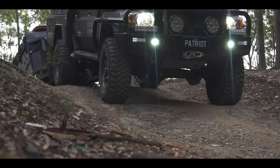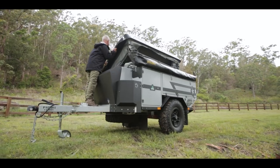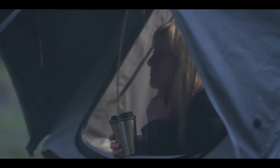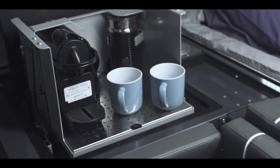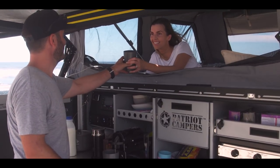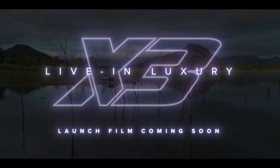Engineered for hardcore off-road adventurers and those that seek extra luxury, with the fastest setup and pack down in our entire range, featuring diesel tent heating and hot water as standard, the X3 combines space-age advancements in materials with impeccable build quality, thanks to clever engineering. You've got it all in the new X3. The first live-in camper trailer from the global experts in off-road touring innovation, Patriot Campers.